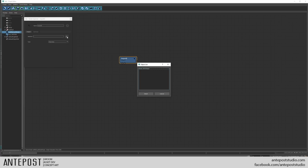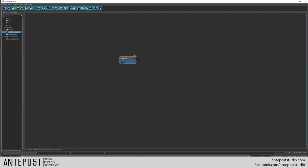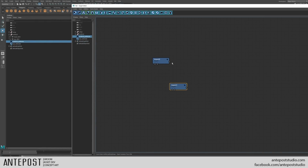So if you click here, you can see, wow, our model. We click select, and it's going to be here. So if we create another import node, we connect the mesh. Now we have to connect the groom, of course, because the groom has to talk in some way with the other nodes here, right? So that's the way.